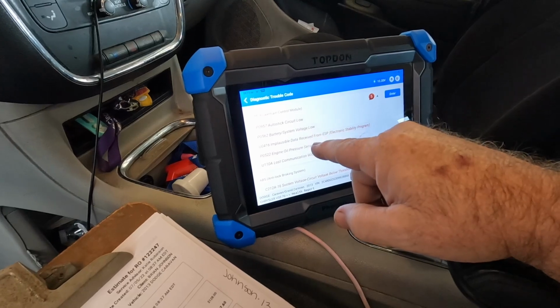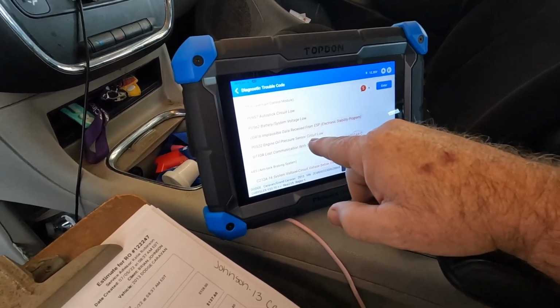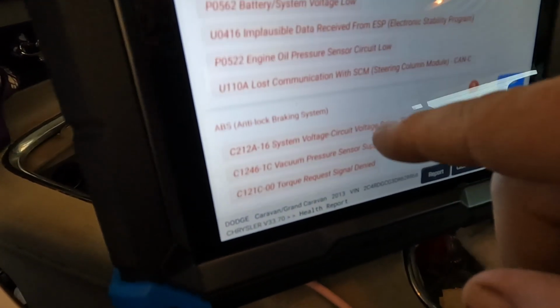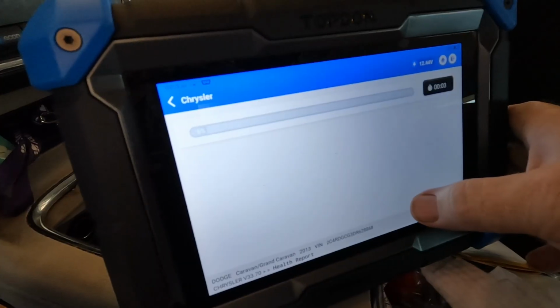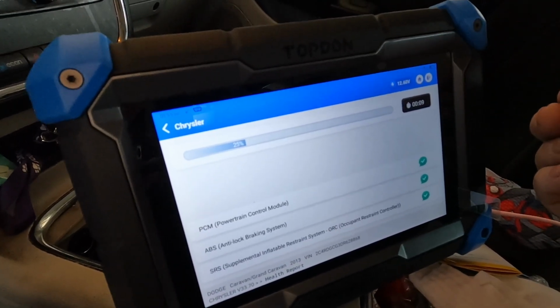Auto stick, battery voltage low, implausible data. Yeah, the oil pressure sensor circuit code, 522, is probably not caused by the battery issue, but a lot of the other codes are electrical related. Vacuum pressure sensor voltage out of range. Yeah, I'm just going to clear all these codes out. I'm going to go out and check this battery. I'll probably put a battery in it and then check the charging system just to make sure.